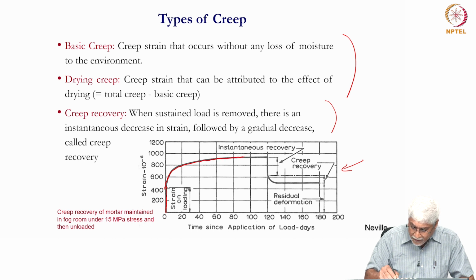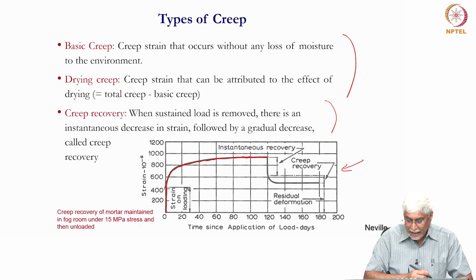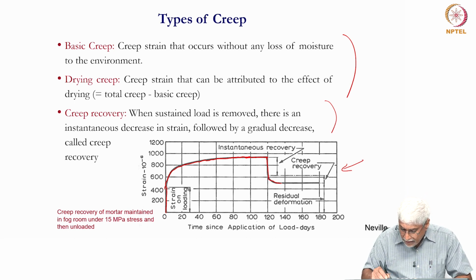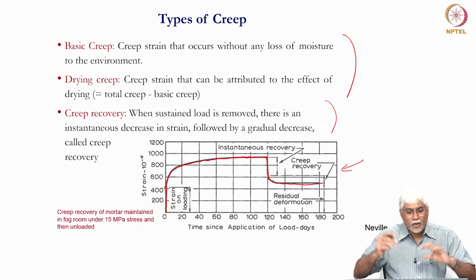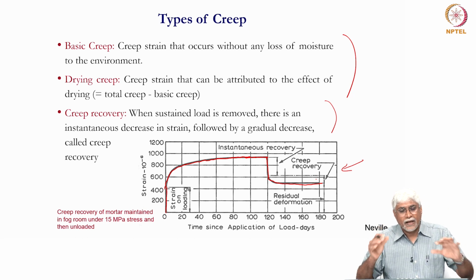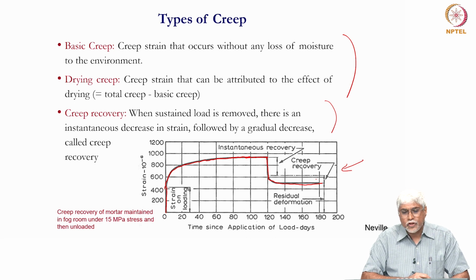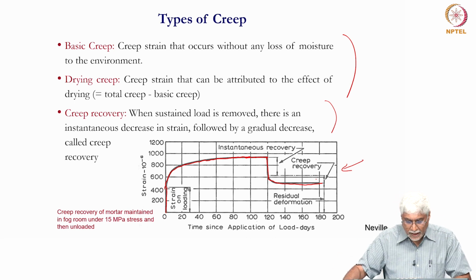So, creep is happening over and above the instantaneous strain or the elastic strain, and under load now you have this red line. Suppose I suddenly remove the load, then I will get an instantaneous decrease in strain because that is the elastic part, and then slowly there will be more recovery, which is the creep recovery. So, this is what will happen when you put load, keep the load on for a long period of time and suddenly remove. This is a case of cement mortar that's been under about 15 megapascal stress. So, this gives you a picture of the different aspects of creep.